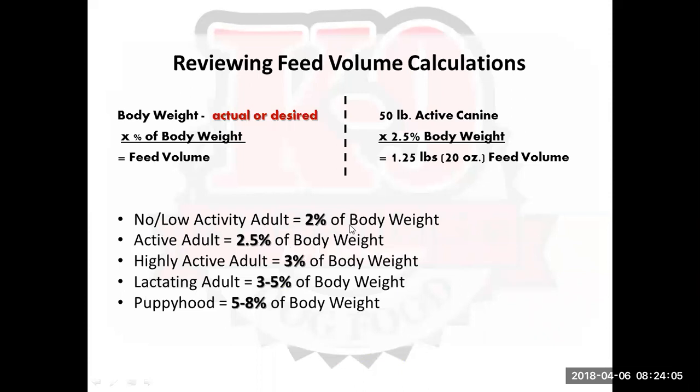No to low activity adult would be 2%. Active adult, once again, 2.5%. Highly active adult, this would be your sporting or working dogs, 3%. Lactating adult, 3 to 5%. And puppyhood, which is weaning to 18 months, is 5 to 8% of body weight.